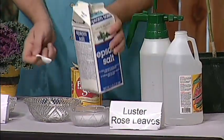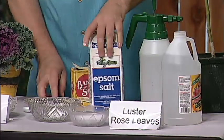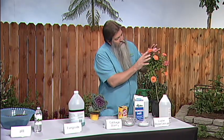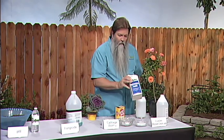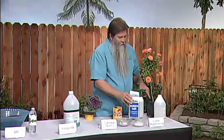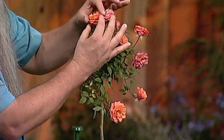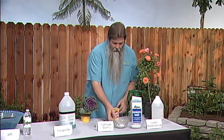And Epsom salts, fantastic for soaking your feet. On a side note, if you want these flowers to get bigger and stronger, put about a tablespoon of Epsom salts on the first day of spring, summer, and fall. And you'll see these flowers will actually get quite a bit bigger.